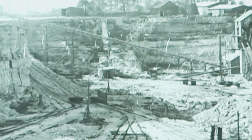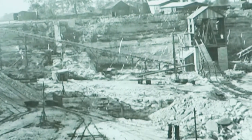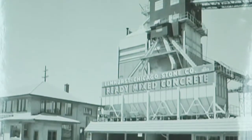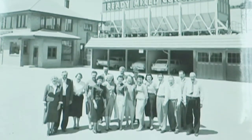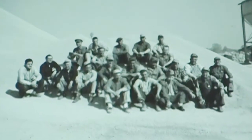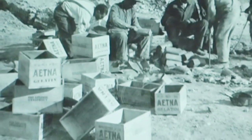The company once more widened the scope of its activities in the late 40s. It entered the ready-mix concrete business. At first, the ready-mix came only from the Elmhurst plant, Barber's Corners, and the new Warrenville pit. In addition, the Royal Ready-Mix Company plant in the northwest part of Villa Park was acquired in the early 1950s.